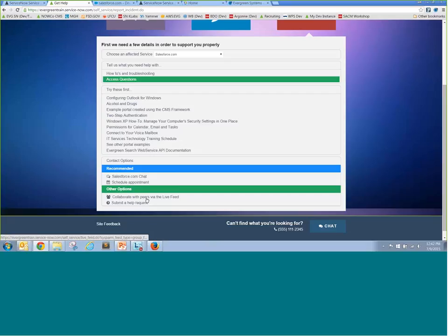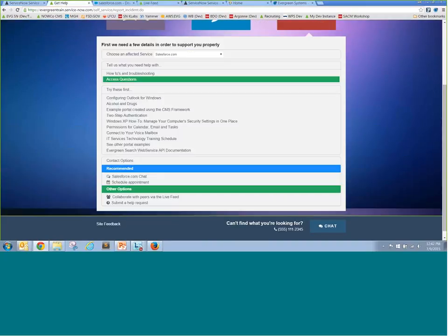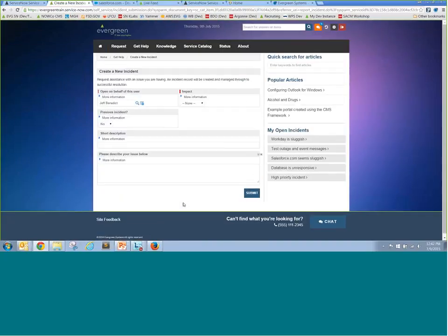Also, as I said before, you could have contextually relevant topical live feed groups. So in this case, I can have a group specific to Salesforce.com where I can share information related to that product or service offering and get answers from my community rather than just through a knowledge base or from the support experts themselves. And lastly, I can submit a help request to traditionally submit a ticket and get some answers back related to my questions or issues that I'm seeing.